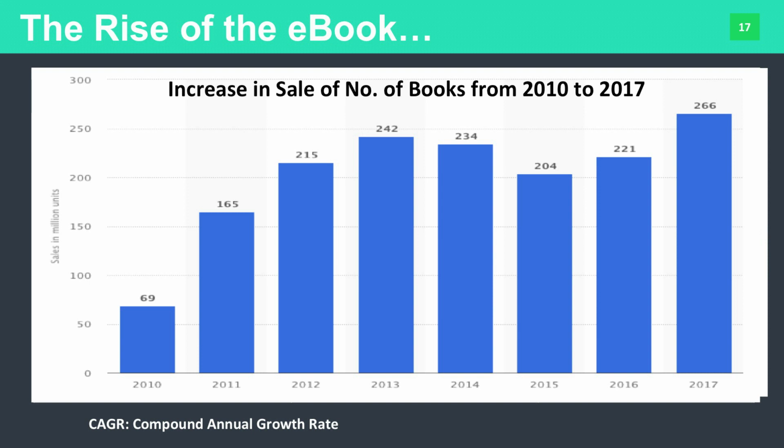The revenue for ebooks is forecasted to grow from 13 million to about 15 million, and the compound annual growth rate would increase by 3.3% in 2013, and user penetration, which is about 12.9% now, would increase to 14.5%. So, this is a graph that shows the increase in sales of ebooks from 2010 to 2017, which has increased from 69 million to 266 million in 2017. So, that tells a lot about how people are reacting to electronic books.